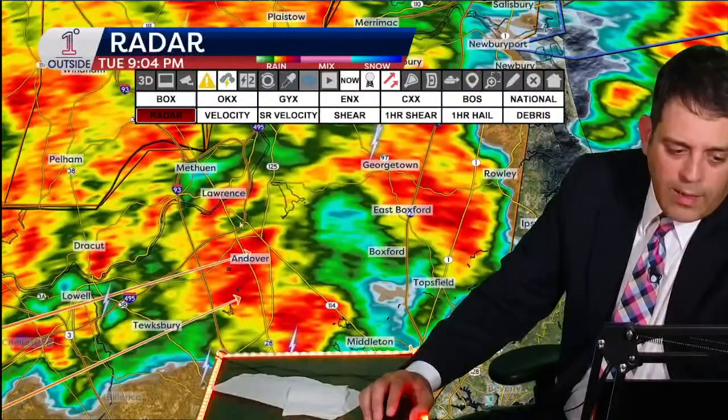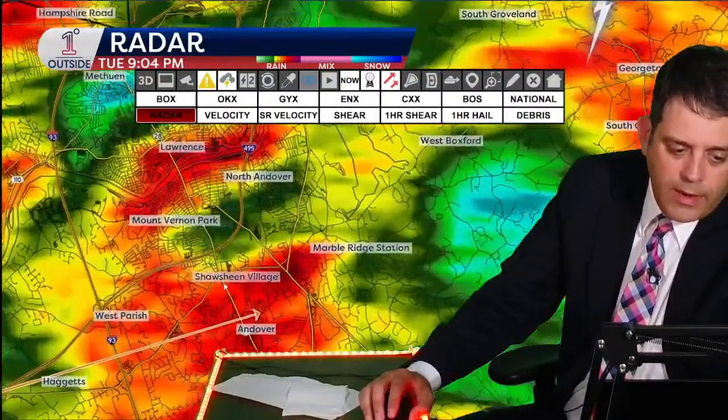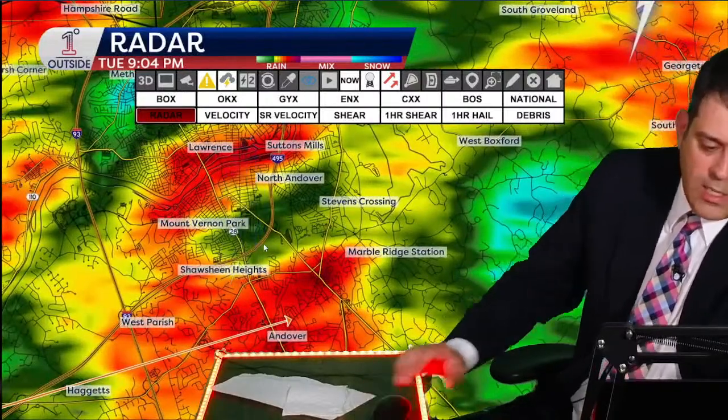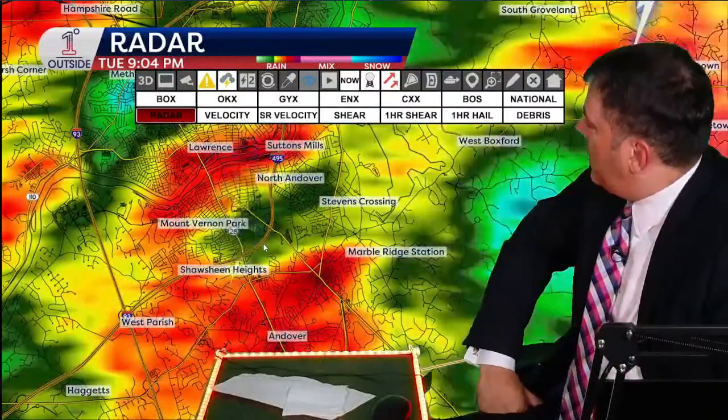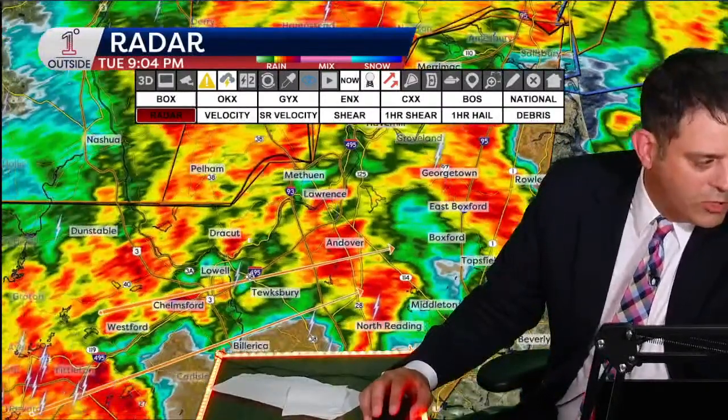You got cloud-to-ground lightning strikes in Lawrence. That looks like it's right near Mount Vernon, to be honest with you. If I zoom in, yeah, there it is, Mount Vernon Park. You're just outside of Mount Vernon and down toward Shawsheen Heights. You've had some cloud-to-ground strikes, and again, if they're flashing, they're fresh. Flashing is within the last 5 minutes or so.